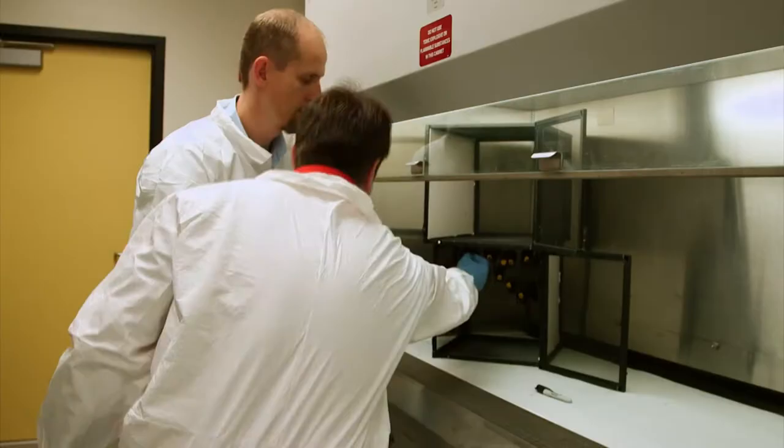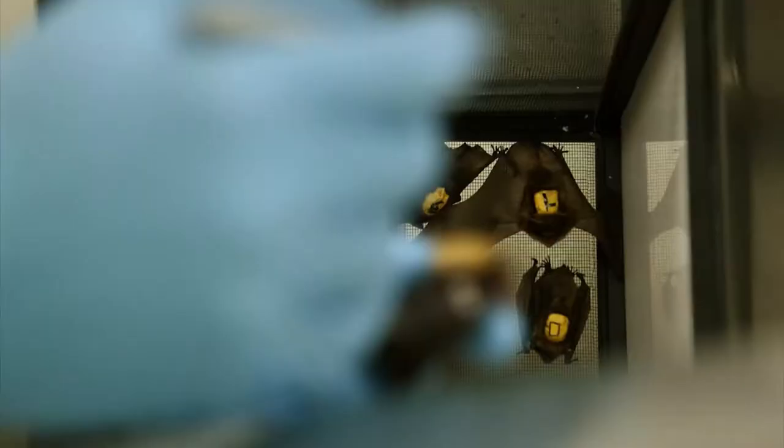And this has very important consequences for the long-term health of bat populations and, subsequently then, because bats interact with other organisms, long-term impacts for the health of our environment.